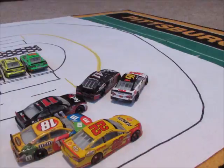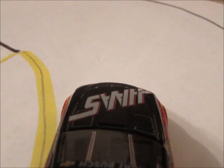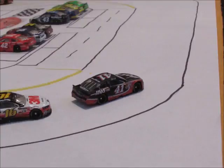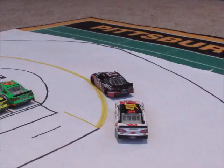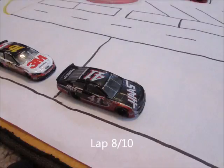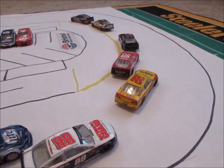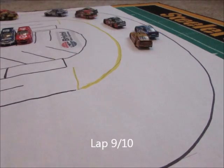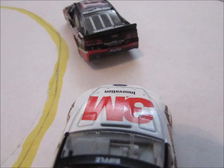He chooses the outside on the restart, but Kurt Busch is going to pull it to the inside and take the lead. 4 laps to go. Joey Logano on the outside. Here comes Matt Kenseth into the picture. But Kurt Busch has the advantage now, slightly over Greg Biffle. 3 laps to go. Denny Hamlin now in 3rd, and Dale Earnhardt Jr. moving up to 6th, but Brad Keselowski going to challenge him with just 2 laps to go.